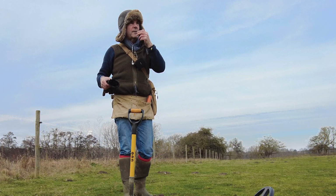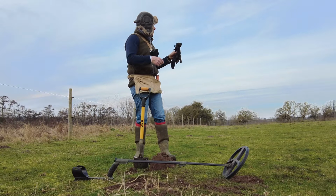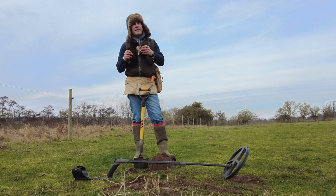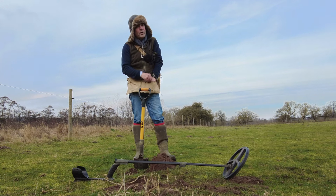I wouldn't even need my mic. The camera would pick it up perfectly well. And I'm on another little bit of this pasture. There's lots of little fields all together and I'm doing them one by one. This one doesn't feel quite as special, even though I found some cracking coins.